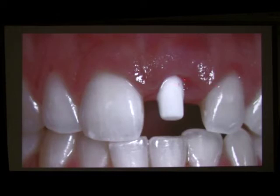What we do is, because we want to preserve as much as possible the gum, we bring the coping. So we put some anesthesia on the gum, we put cement on the coping, and we push as strong as possible the coping, pressing the gum.